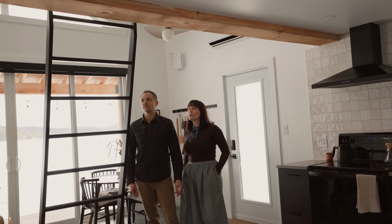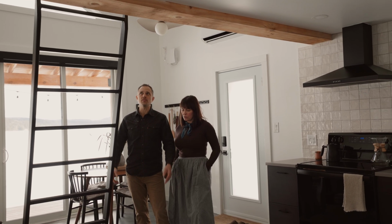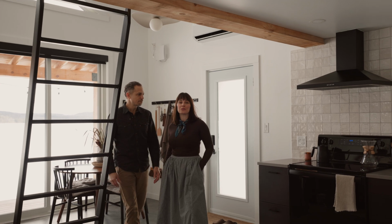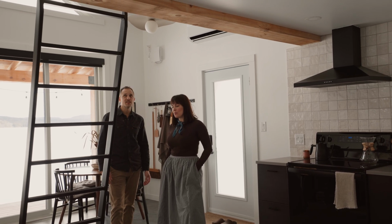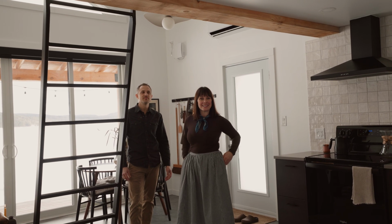So I think for the next build, we'll do a proper staircase. It'll be welded steel, so a similar aesthetic. Yeah, it's so cute and it's quirky, but some people can feel a little bit intimidated going up and down a ladder, so we would change that next time. Come on up, come see the loft.